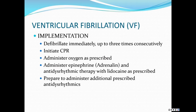Certainly epinephrine or adrenaline is what we're going to give. I've got lidocaine in here, but we don't use lidocaine anymore. We usually do the amiodarone and some other medications. So you can drop out the lidocaine. Lidocaine caused a lot of problems and blocks and toxicity, so we don't really use it much anymore.